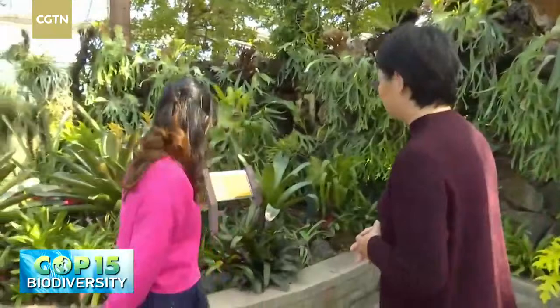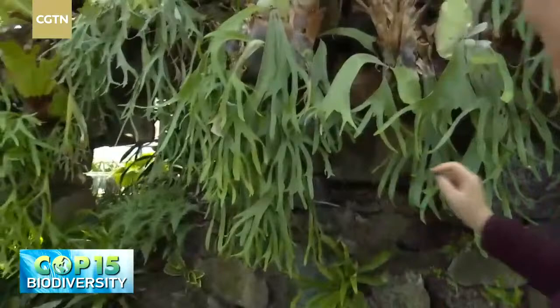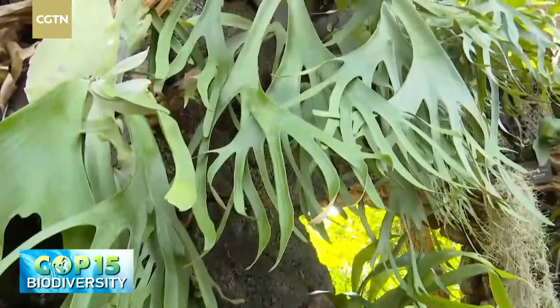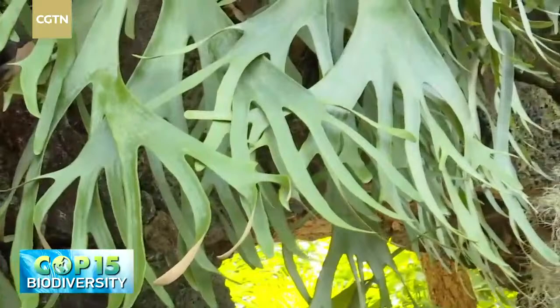If you want to bring our audience to the last plant, the last plant will be this. This is called elkhorn fern. They do look like an elk horn. If you look at any split, at every split, it comes out two. Here is two, here is two, this is two, this is two. So it is called a mathematical miracle on these plants.